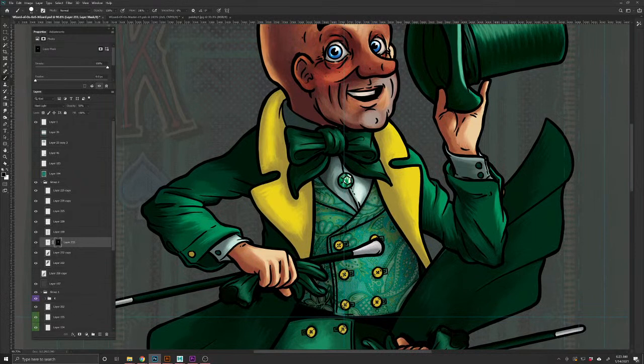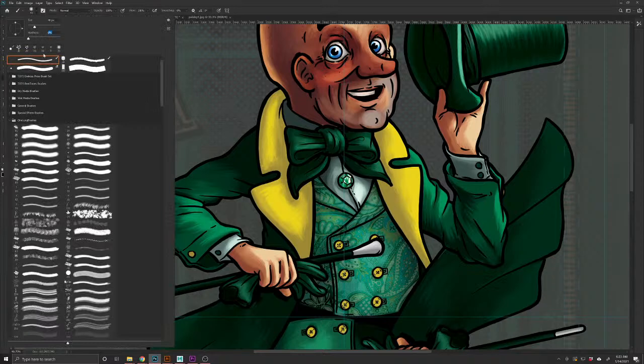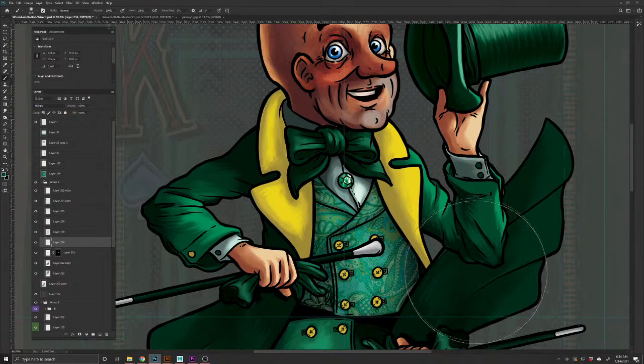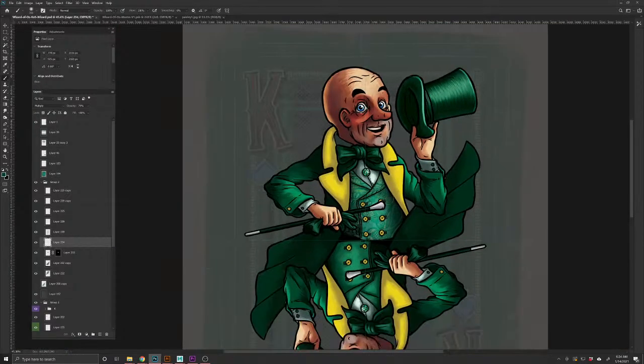So let's see here. Let's take a really feathered edge, and just paint out ever so slightly. Well, I don't necessarily want to do that. I just want to paint over the top of it. Let's take that blue color, because I want to keep the texture, but I want to darken a little bit. There we go. That's what I wanted. Okay. Very, very cool. I like that a lot.